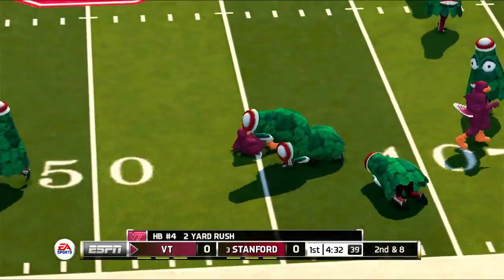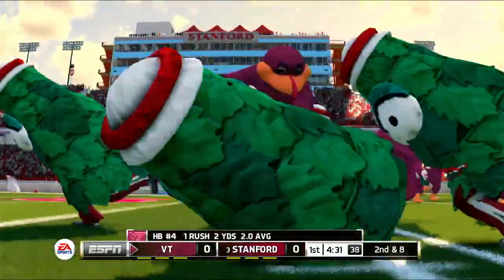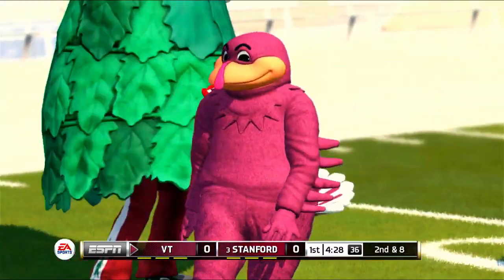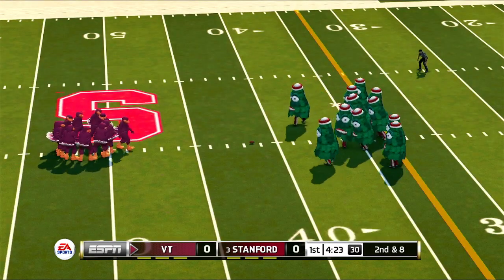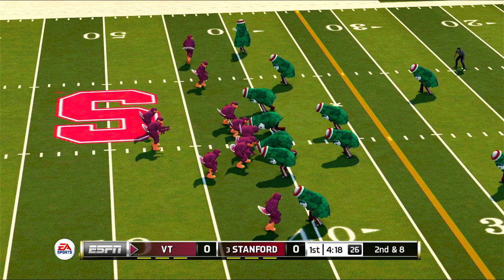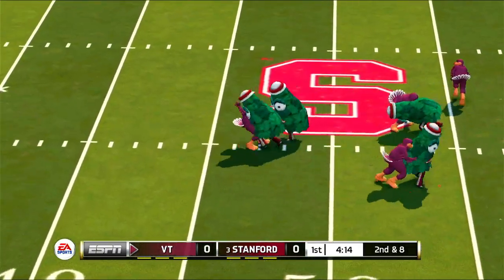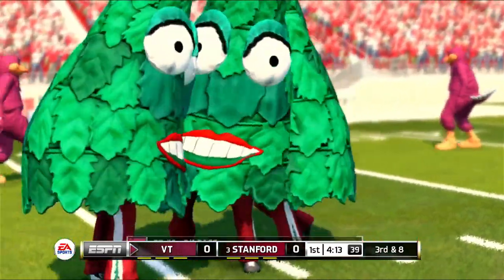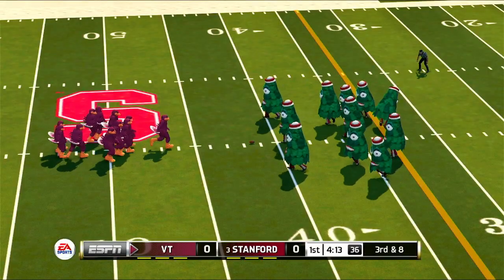Gets to about the 41-yard line. He gains a couple of yards on the carry. Second and eight. Ball on the 41-yard line. Incomplete. And that wasn't the greatest pass in the world. Well, I don't know how anybody can throw a great pass while getting drilled like that.